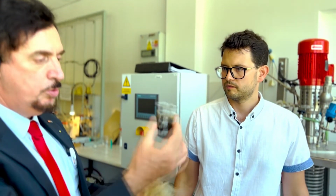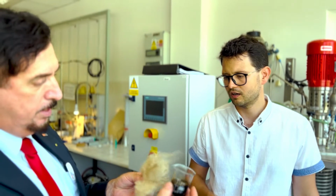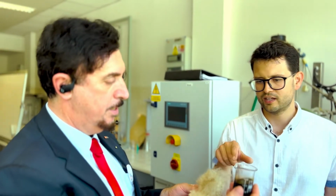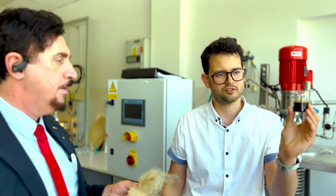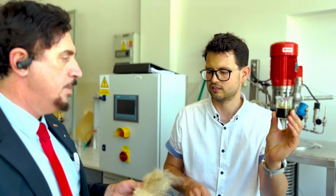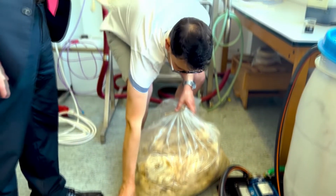So what is the ratio to produce this? How much do you have to use? Well, if we measure, let's say, we have here 25 milliliters, and 30% of it is this wool by weight. So with this bag, how much of that can you produce?